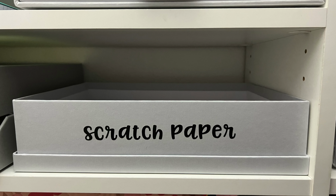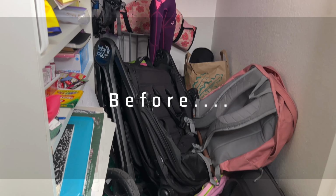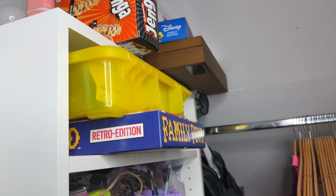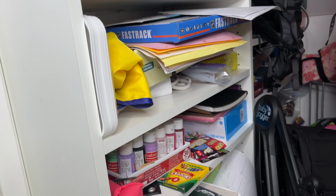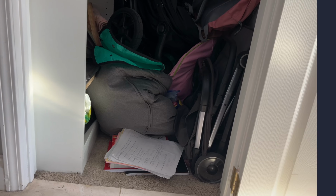Today, I decided to tackle under the stairs. It's a storage area that we've had and things just go in and never seem to come back out. There's a few things that we use on the regular, but for the most part, this is just a storage area that needs a lot of help. So what I'm gonna do first is pull everything out so that I can sort and organize it.